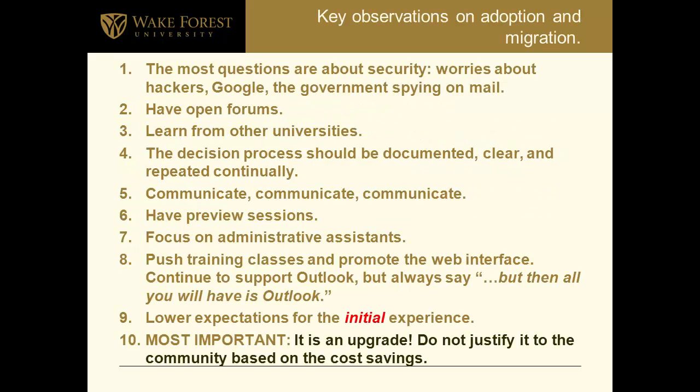Some of the questions that I would like to share with you about the adoption migration process. The most questions we have are about security, and there are really three facets to that. They're worried about can people get in? You know, how is Google secure to Wake Forest? And so we were able to point to the Google security documents. We were able to educate them a bit about the limits of what any IT organization can do, and did assert that we were not in any way compromising security by going to Google. I would even go so far as to share the rogue sysadmin issue with users as they talked about that.